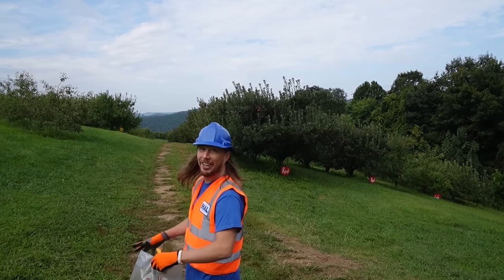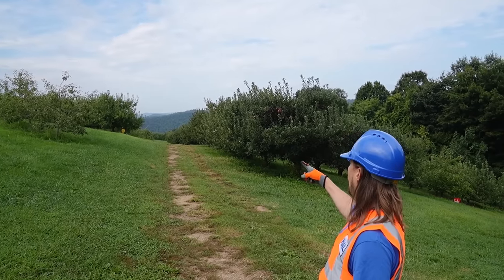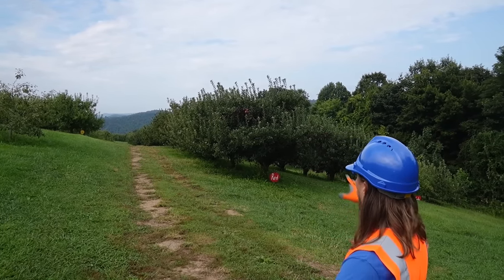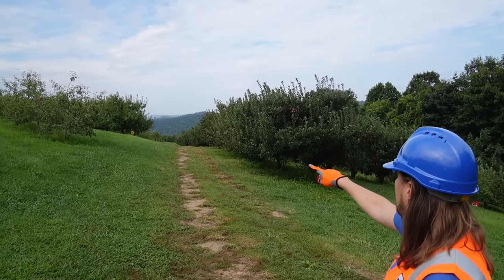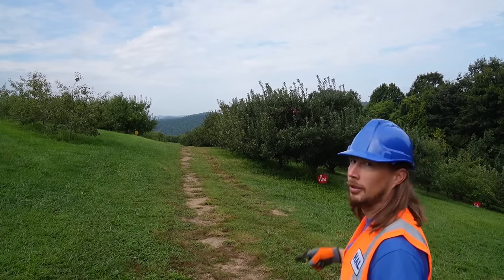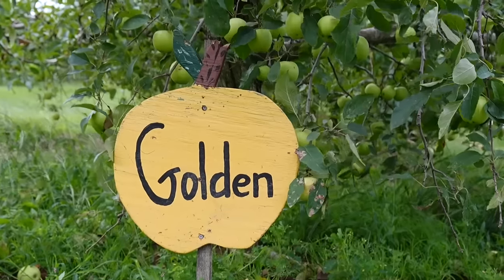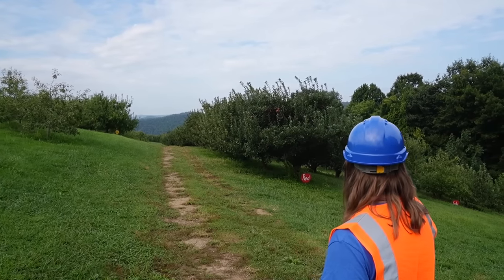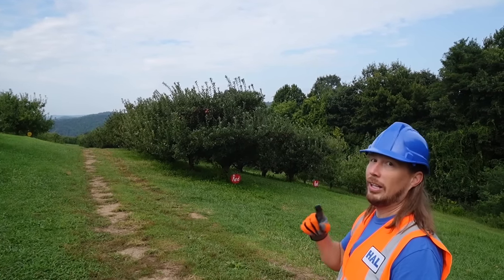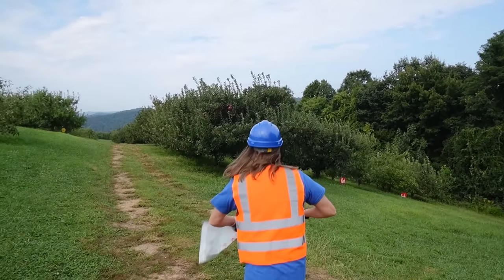This is beautiful out here. Isn't this nice? We got the mountains in the background, all these rows of apple trees. Can you see the apples in the trees? And each row has a sign that tells you what kind of apples they are. Way down there, can you see it? It says golden. Those are golden delicious apples. And these over here, they're red delicious. I do like those. Maybe we should start over there. Come on, let's go.